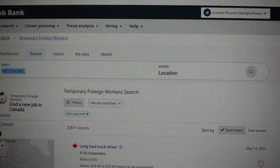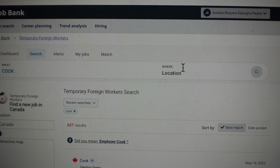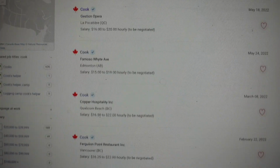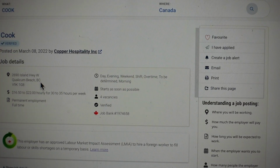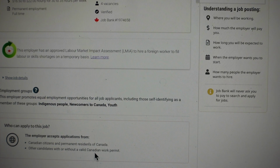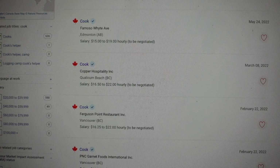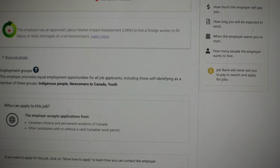We're going to clear out the mechanic and then let's search something like a cook. All of Canada. So for LMIA approved cooks, we see Copper Hospitality Inc. It's in Qualicum Beach in BC. Starts as soon as possible. 4 vacancies. LMIA approved. Yes, you can work for this employer if you don't have a valid Canadian work permit, or if you're a Canadian resident, permanent resident or citizen. So those are good examples. Let's look at something more. Yeah, most of these jobs you can.